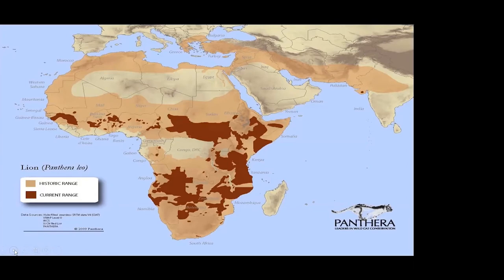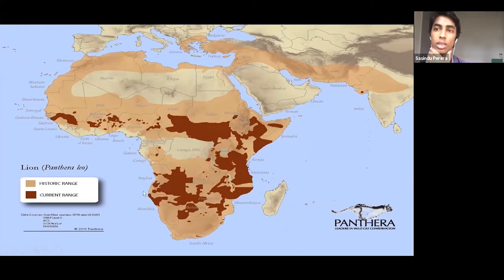Aya, what is the place that is marked in low red, like low red or low brown color? Yeah, Mali, so that is the historic range.